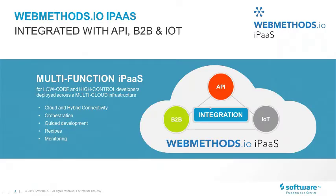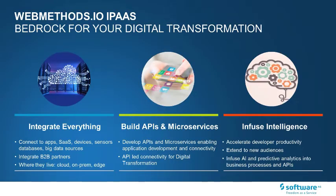Today I'll be demoing this component here along with our IoT module. So I'll be showing the integration component of our iPaaS as well as IoT. When I look at our iPaaS overall, it's really the bedrock for your digital transformation.